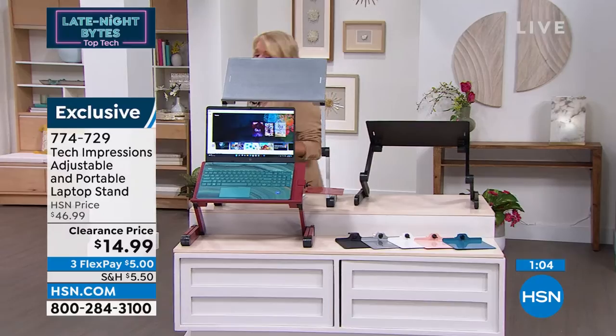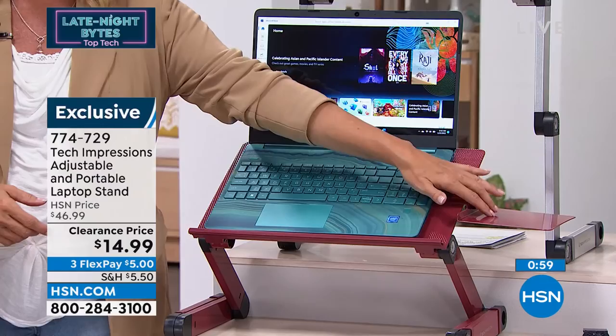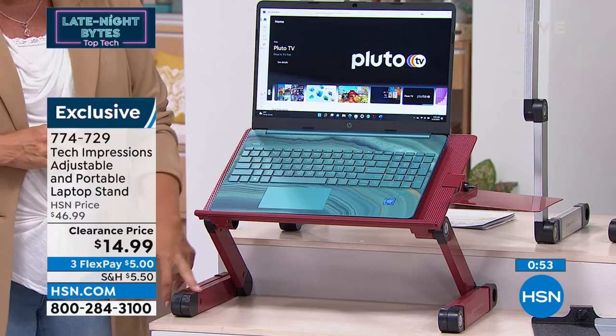I really like this one. This is kind of what it was made for, is literally to use with your laptop. And again, you can place a mouse right there. You can put your drink right there if you want to. It just really is an awesome way. And you can see we've got this down, and it's just, again, a bunch of ways to be able to adjust it to make it work.